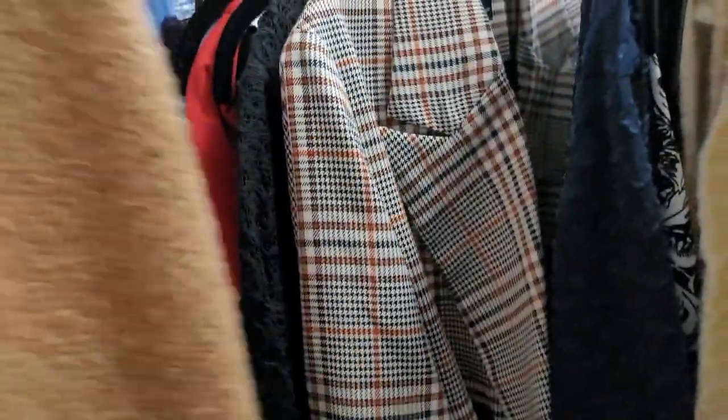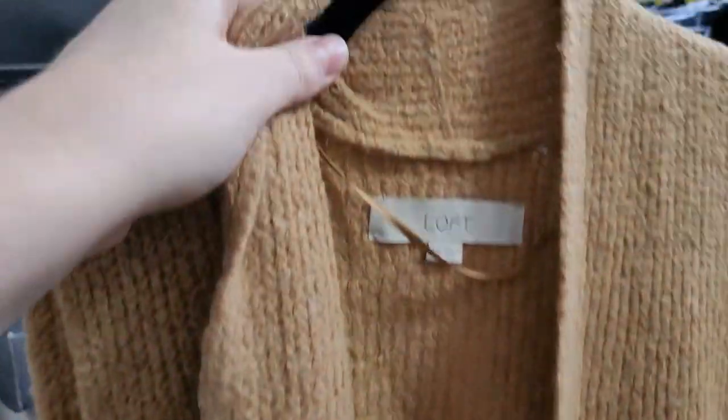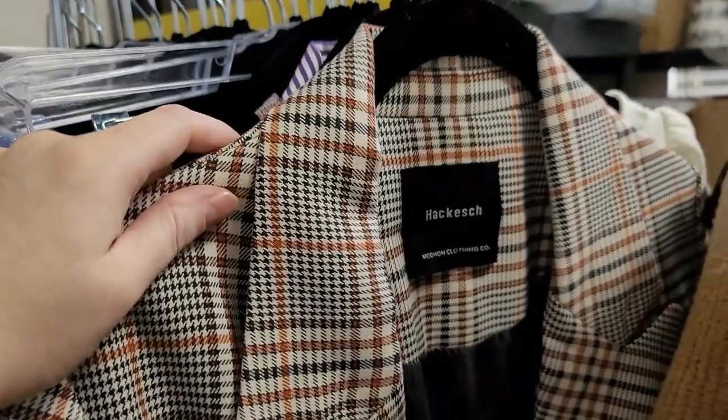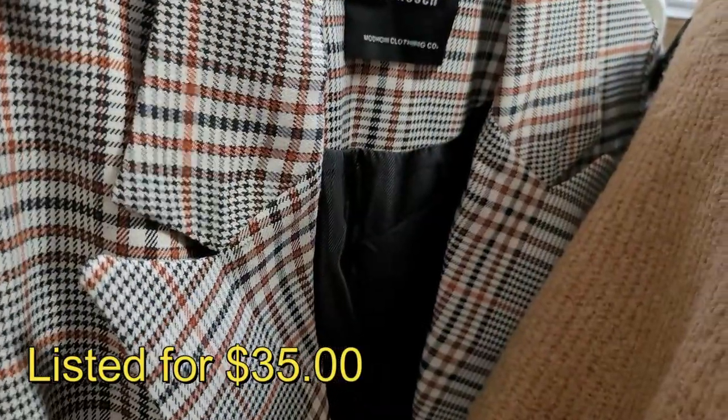Apparently somebody had tons of these and decided to give them to ThredUp. But this is another Loft, extra small and small, sweater vest jacket thing, like the other ones. Maybe I can lot up a couple of them or something. We'll have to see. This is a Hakesh Madhone Clothing Company. I've never heard of that before. It is a women's blazer. It's a really nice color. And I don't think there was a size on it when I looked.